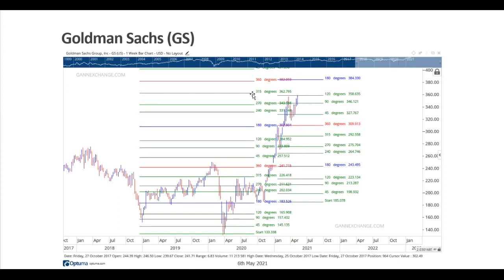Now what's happening is we're coming up to the second 315 degree at 362 on Goldman's, so that should offer resistance. If that resistance is overcome, we should target the 382 to 384 zone. But also, once again, just look how the stock behaves going into that cycle. If we're struggling to break above the 362, 363 area, that could be the top. So just be a little bit cautious on this one. But certainly those are the two zones to look for a top, and obviously just look for that cycle 18th to the 23rd of May.